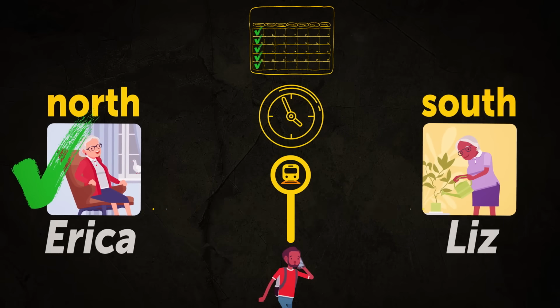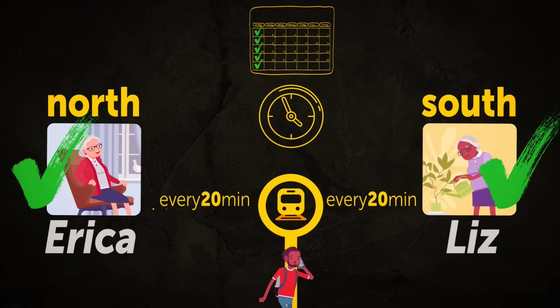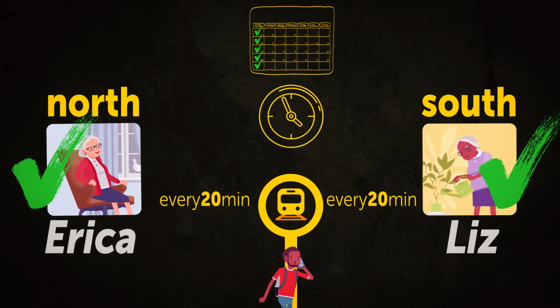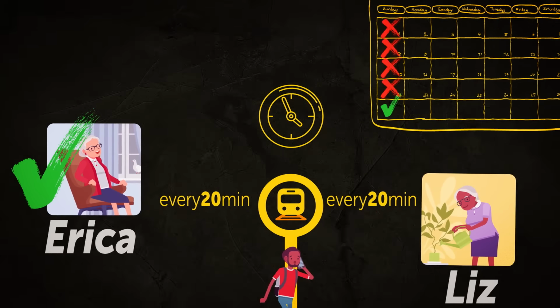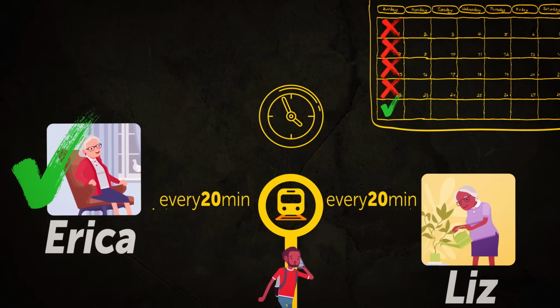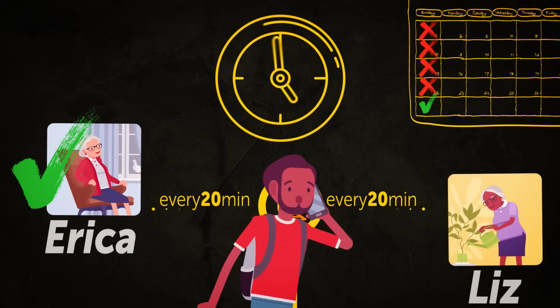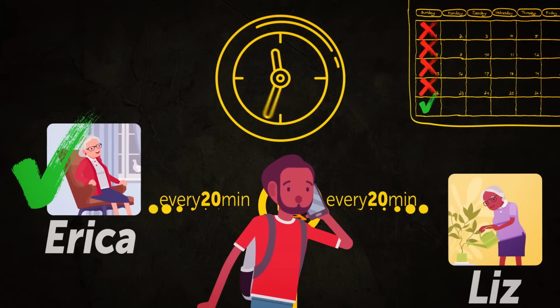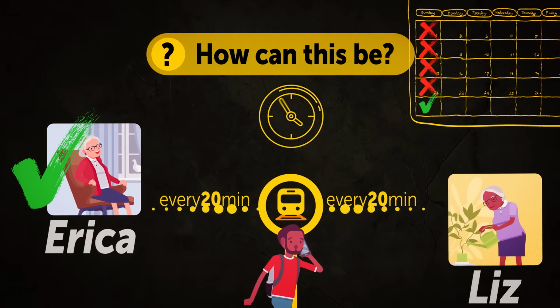Both of his grandmothers are okay with this plan, since they both know the northbound and southbound trains run every 20 minutes. But after a few months of doing this, Grandma Liz complains that she sees him only 1 out of 5 Sundays. Carl claims he chooses a random time each day. How can this be? Keep in mind that the trains always arrive at their scheduled times.